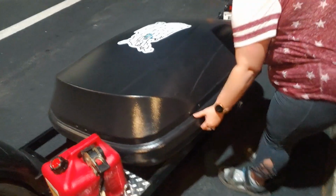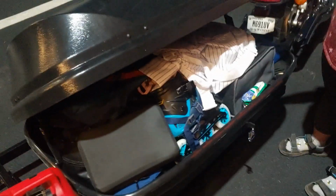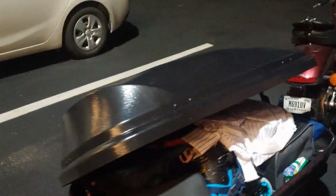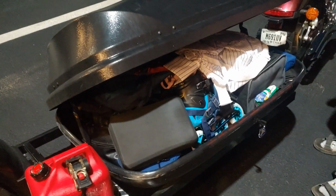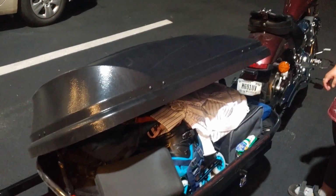Here she is opening it. Already got it unlocked. You can see, once again, it is completely packed, from my son's rollerblades to anything and everything you can think of. Like I said, it's about 200 pounds. We've added a little bit more weight because my wife shops, and she plans on doing more shopping. But really outstanding. I'm really proud of it.